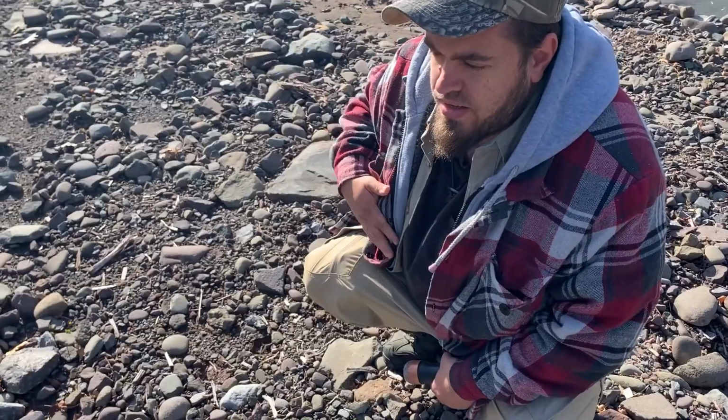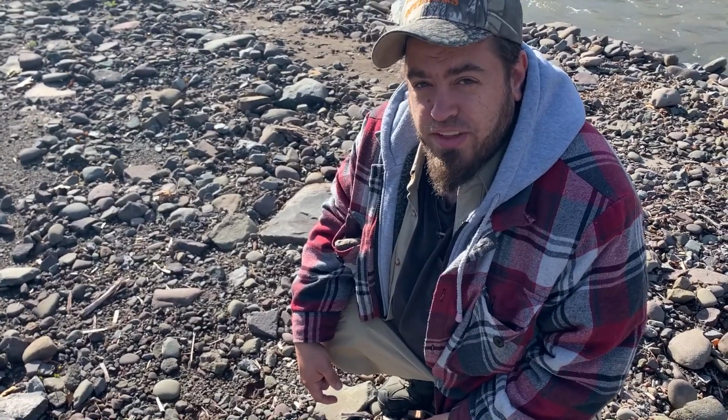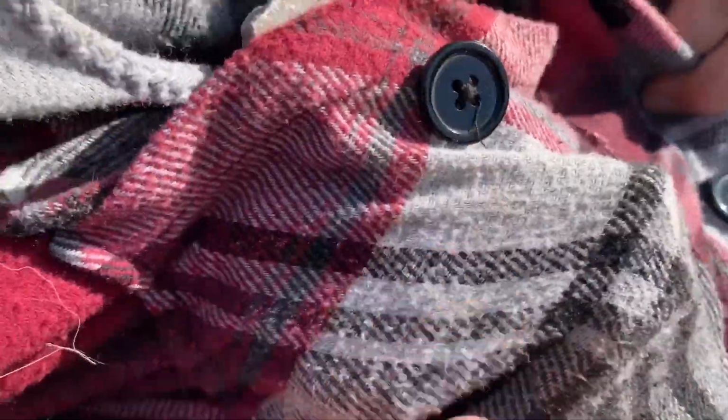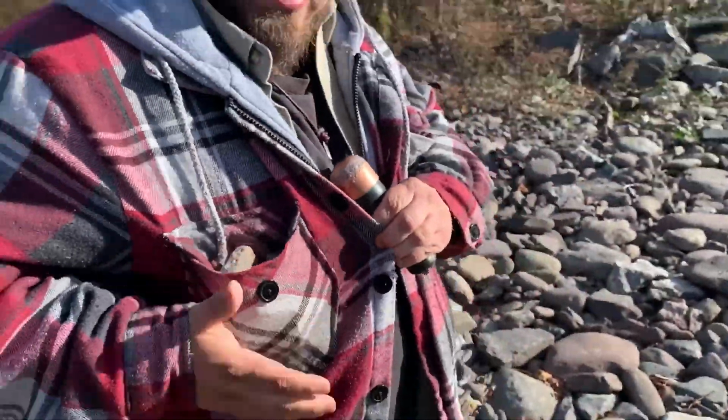Nice. I really love when I find random flint like this. In my pocket. So I got a whole pocket full of flint here with 15 minutes of walking around.